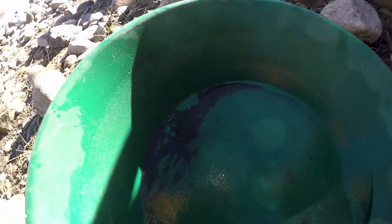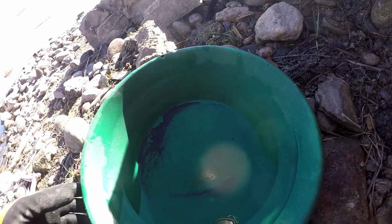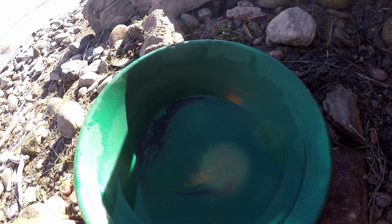Okay, I think I got them. Cool. That's a lot of black sand. Kind of gotta do this speed kind of finish panning.